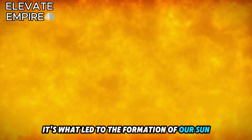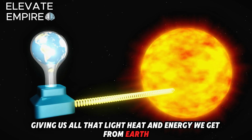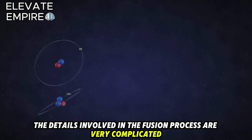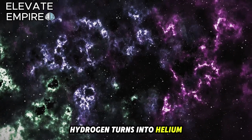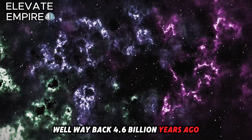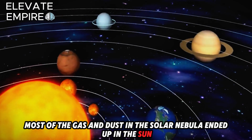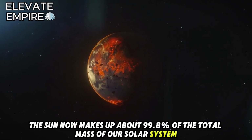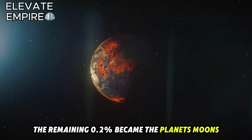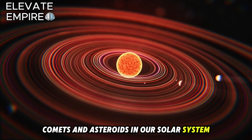It's what led to the formation of our sun, and it is still in effect today, giving us all that light, heat, and energy we get on Earth. The details involved in the fusion process are very complicated, but at its core, it is very simple. Hydrogen turns into helium. Well, way back 4.6 billion years ago, most of the gas and dust in the solar nebula ended up in the sun. The sun now makes up about 99.8% of the total mass of our solar system. The remaining 0.2% became the planets, moons, comets, and asteroids in our solar system.